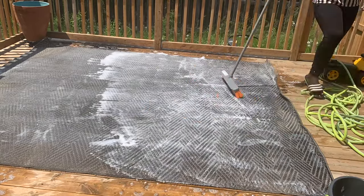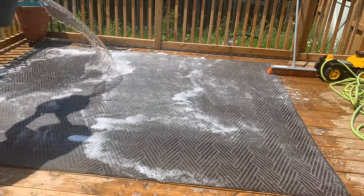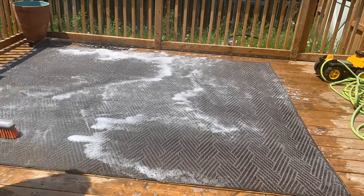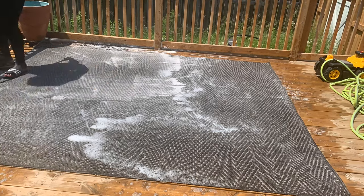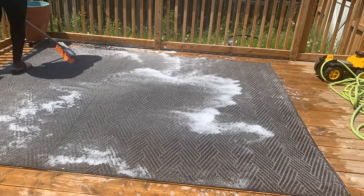And it's a nice neutral color, so I'm washing it, and then I will keep that inside for a little bit just because we get some rainy days ahead. But then once I clean the space, I'll bring it back out.